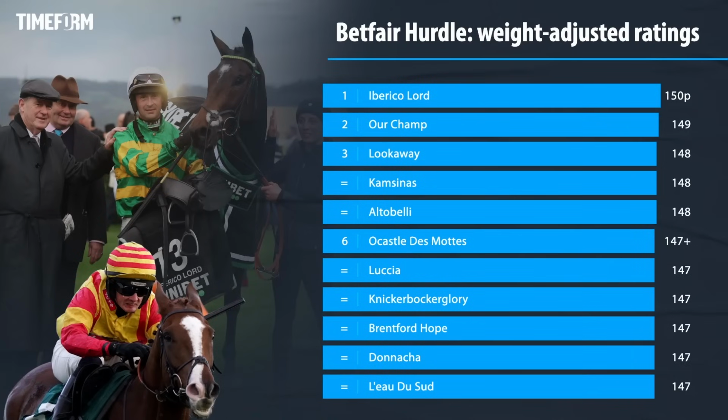Let's look at the Timeform ratings for this race. Ben, as you would expect, it's tight with these ratings. Top of the shop, Iberico Lord with a P, 150p, but what's that, 3 lb all the way down. There's more on that list as well. You could have kept building that 147, 146 list.